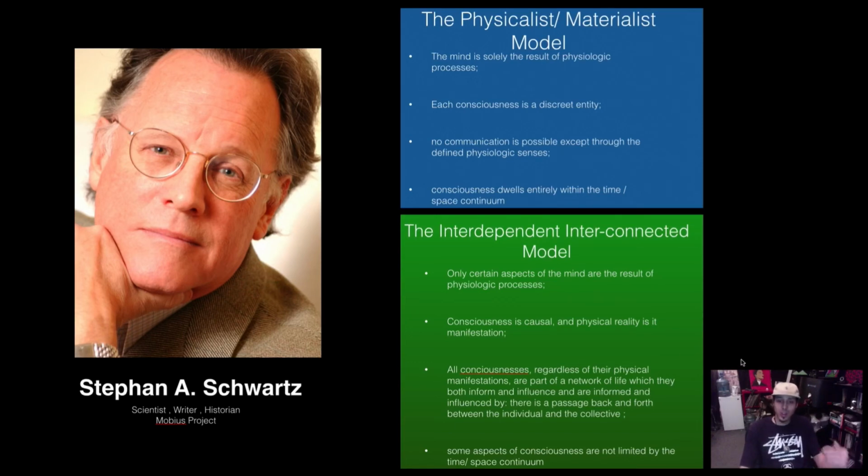All consciousnesses, regardless of their physical manifestations, are part of a network of life which they both inform and influence, and are informed and influenced by. So there's a passage back and forth between the individual and the collective. And some aspects of consciousness are not limited by the space-time continuum. And this interdependent, interconnected model is the model that I'm leaning towards after all the things that I've seen, experienced, and come to know over the last 7 or 8 years looking at this subject.